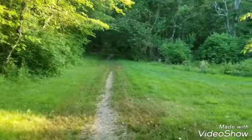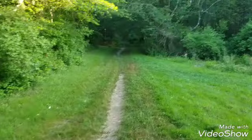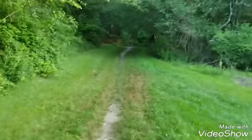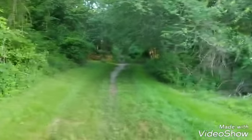And this is where it gets very shaded again. And again, there's never really any spot that's in total sunlight, except for the very beginning and the very end.